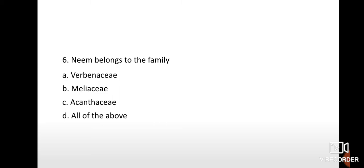Neem belongs to the family Verbenaceae, Meliaceae, Acanthaceae, all of the above. Neem belongs to the family Meliaceae. So, neem belongs to the family Meliaceae. The fourth answer should be none of the above. By mistake, it has been written all of the above. So, neem belongs to the family Meliaceae. So, this is the end of it.